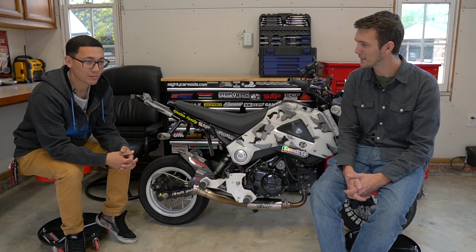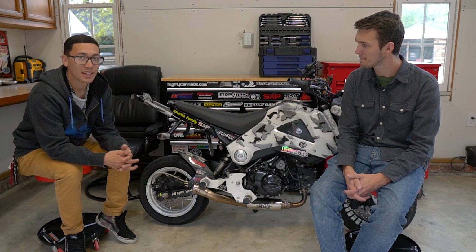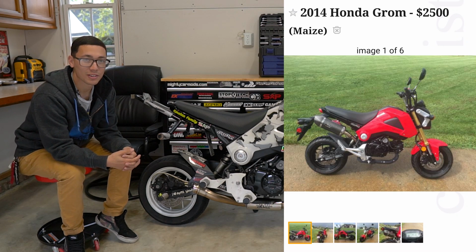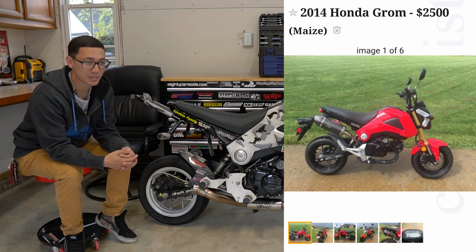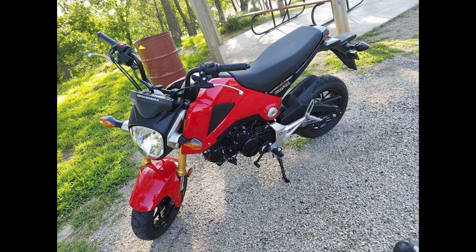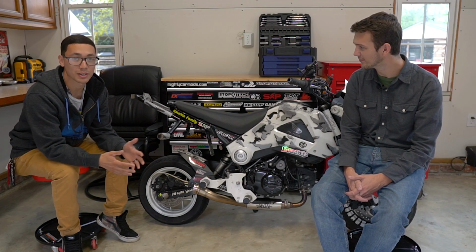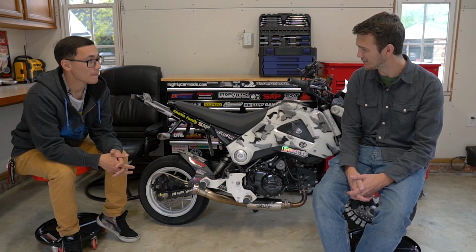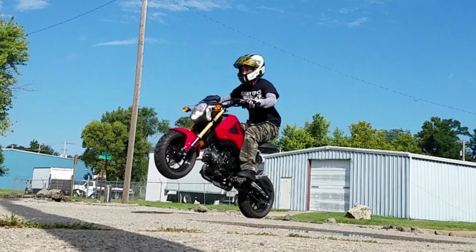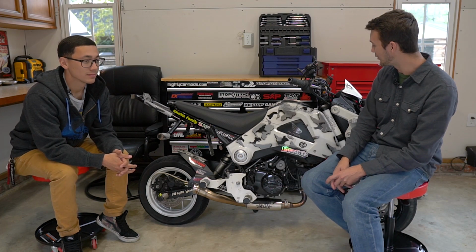I started looking on Facebook Marketplace and Craigslist, and I ended up finding this one on Craigslist for $2,500, and it had 600 miles on it. It was completely stock. The only thing it had was a Yoshimura RS9 slip-on exhaust. Other than that, it was completely stock. It was in great condition. It was essentially a brand new bike. And I'm trying to think now, it was red, wasn't it? Yes, when you first got it, it was red. I remember him dropping it the first couple times and seeing little red marks and stuff like that. But yeah, you have done a crazy amount to it.